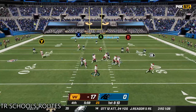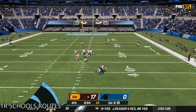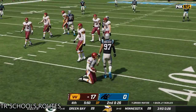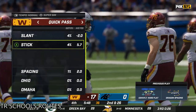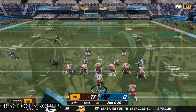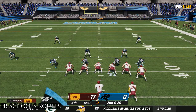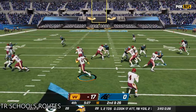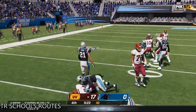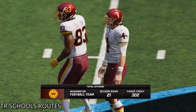On 1st and 10, Heineke. And a big loss here as he's taken down. Yetur Gross-Matos just creating a disaster there for the offense as that one goes 16 yards in the wrong direction. On 2nd down now, it's Gibson. And give him 6 yards here as he's stopped near the 35 at the 34.